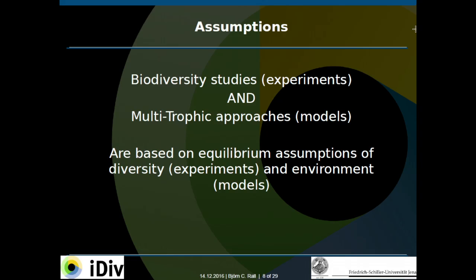But all these things have assumptions. For instance, biodiversity research often tries in its experiments to get a constant biodiversity. They maintain the experiments, the large-scale experiments and also those in the lab, so that the communities can adapt over time to that biodiversity level, and then the function is measured.